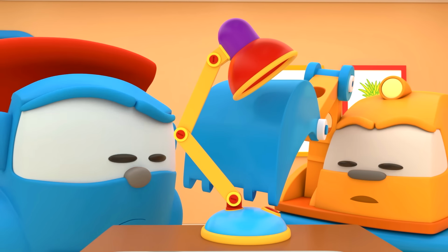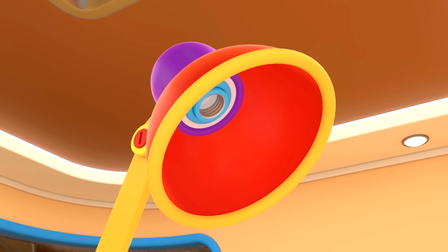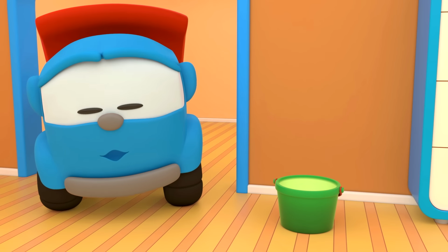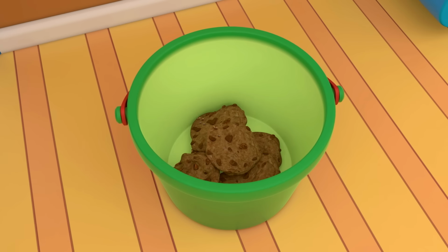There's no light to turn on. Hmm? Wait a sec. There's no light bulb. But I know where to get one. And I'll throw the rubbish out too.